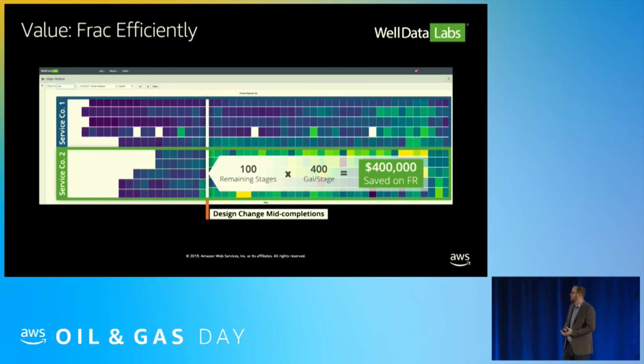This is a really simple change, but what he notices, I've got 2 frac companies out there. One is doing one thing, one is doing another. It's actually the same frac design that I've given them. Why is my second service company using so much more friction reducer consistently?